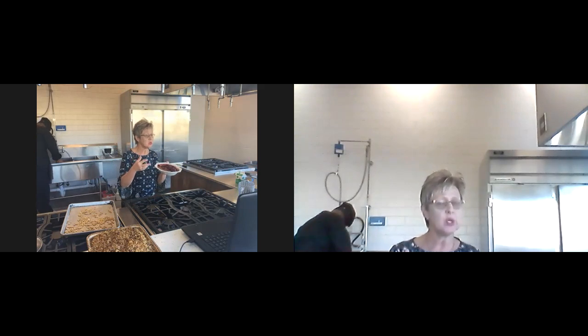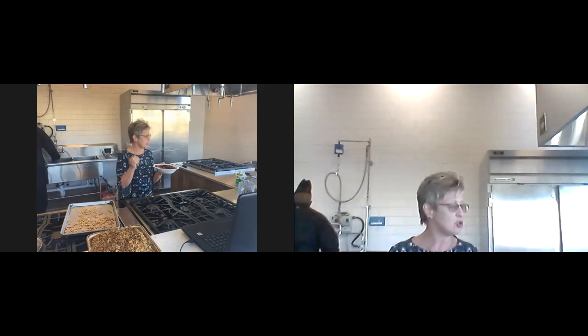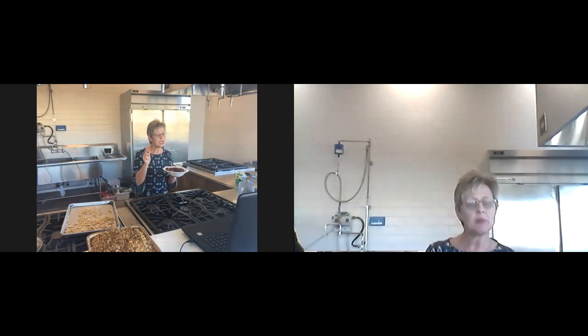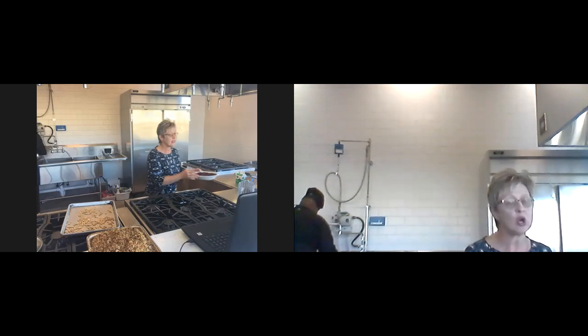Now, what we did is boil the cranberries in water, and then I put in all natural cranberry juice. Then we added about 2 tablespoons of orange marmalade, and we put in orange and lemon zest. The orange marmalade gives it a little bit of sweetness, not too much. And then we made a roux with our cornstarch.